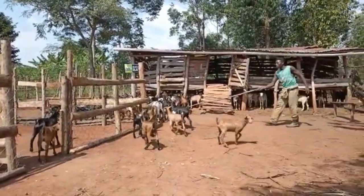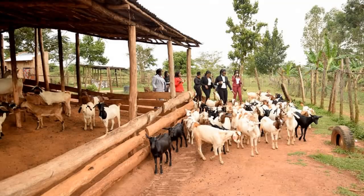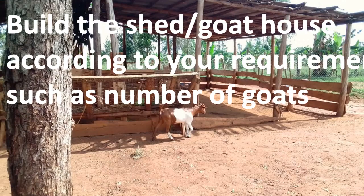Tip number 4. Build a goat house or shed, but you can also call it a goat pen. Always build this goat pen according to the requirements. This time around, the requirements are goats. Build the goat pen according to the number of goats you're expecting to have, to multiply, or to have as a goal. But as you are building, always look at having locally available materials.